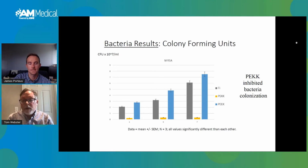Of course, MRSA is the methicillin-resistant version of Staphylococcus aureus. So methicillin is an antibiotic, and this is a great example of why I think in the field we need to move beyond antibiotics as a way to treat orthopedic implant infections, because we created MRSA through our use of the antibiotic methicillin. And it's proven to be quite a hard bacteria to reduce colonization on an orthopedic implant, but we're seeing the same exact results on PEKK as what I described for Pseudomonas and Staphylococci, a reduction on PEKK without the use of antibiotics upwards of 7 days in culture.